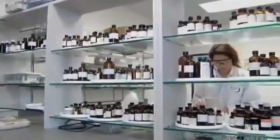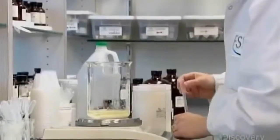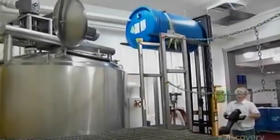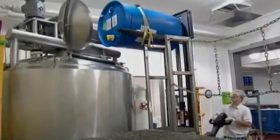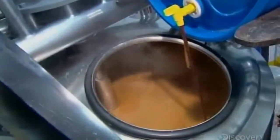Sometimes a client wants a powdered flavoring rather than a liquid one, so chemists develop a liquid recipe that a machine called a spray dryer can process into a powder. In the production plant, workers pour the required quantity of production formula into a large processing kettle. They add whatever additional ingredients the recipe may call for, and, if required, heat the mix.